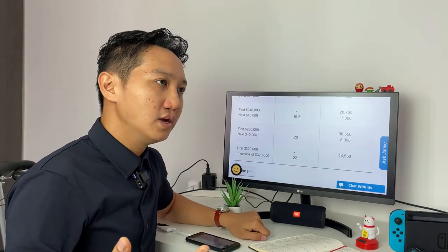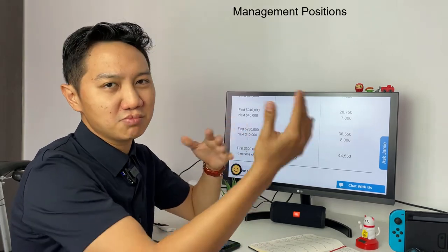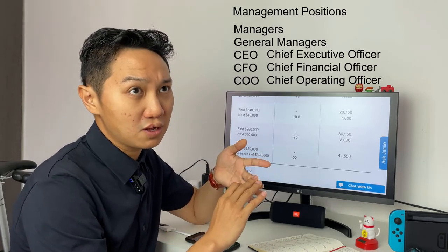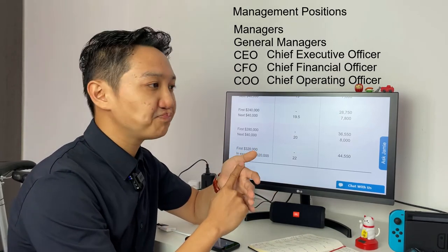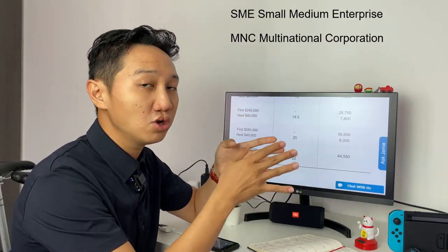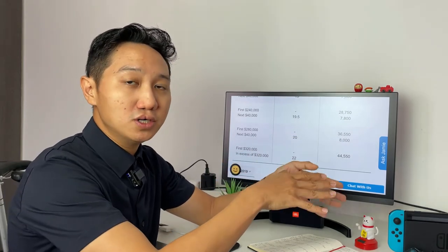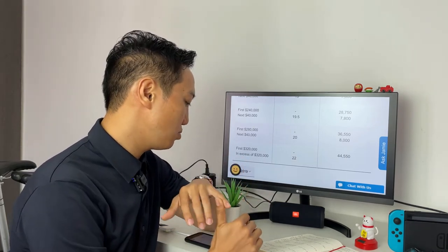Okay. And in Singapore, usually those management positions are like managers, general manager, CEO, CFO, COO. If you don't know what it means, chief executive officer, chief financial officer, and chief operating officer. Okay, they get paid rather differently if they are in an SME, small and medium enterprise, or a multinational corporation, MNC. So generally SMEs pay lower and multinational corporations pay higher. Okay, so let's go through that.